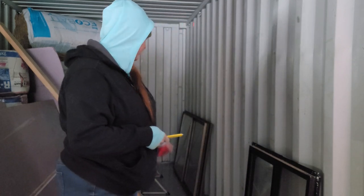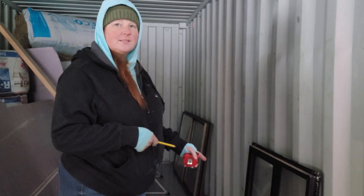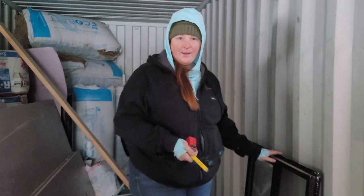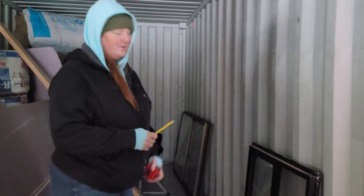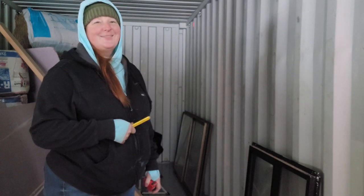But these are the windows that we have. These are windows that we're reusing, that were taken out of somebody else's house. So I know this is fairly large for a bathroom window, but we are out in the middle of nowhere and who cares? It gives us natural light to put makeup on when we want to be girls.